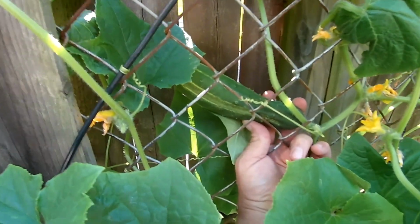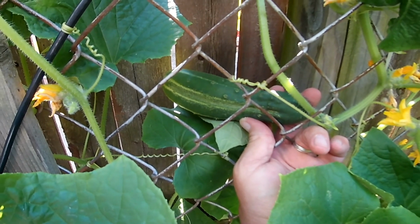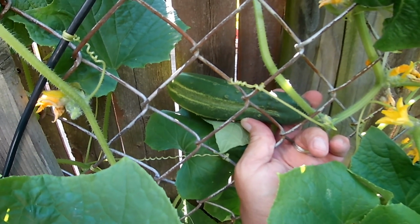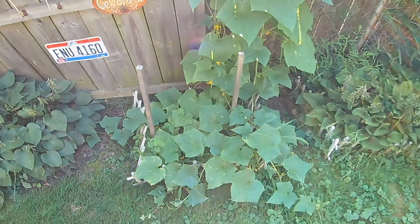Look at this cucumber. Oh, let me get that out of the way. Look at that cucumber. That's ready to come off. I'll be taking that off and eating that one within the next day or two. So my cucumber plants are doing great.